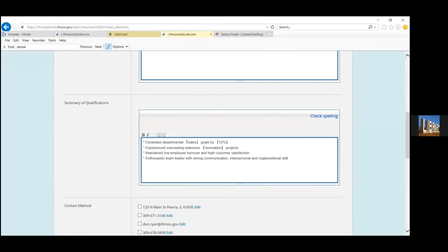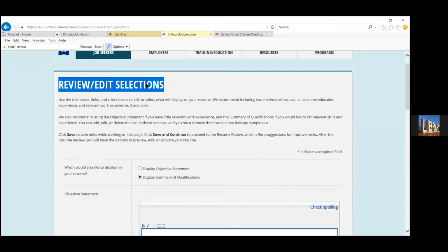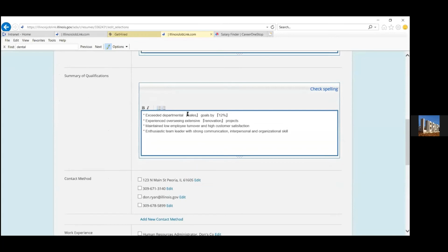I'd have to go through each section, but since I have previous resumes in the system, it just takes me to the review edit sections of the process. So I want to display the summary of qualifications, and I'm going to have to deselect these placeholders. And actually, you should make this specific to what your relevant experience is. These are only suggestions based on the work ONET that you actually selected on that second page. But in order to get through this exercise, I am just going to remove these placeholders.